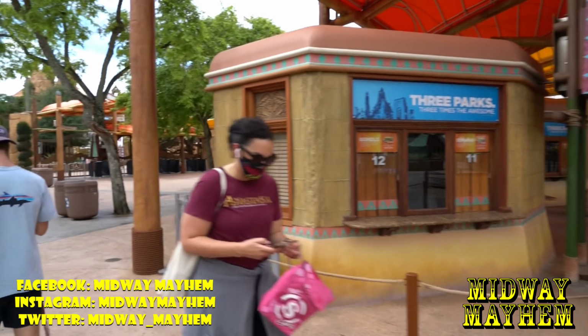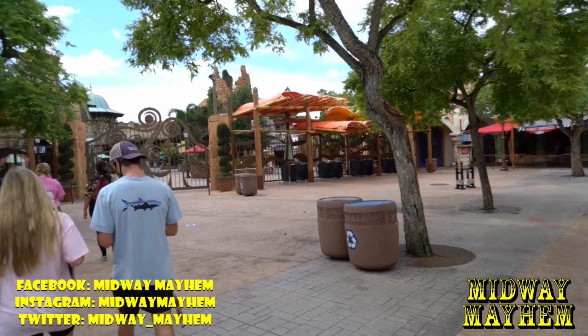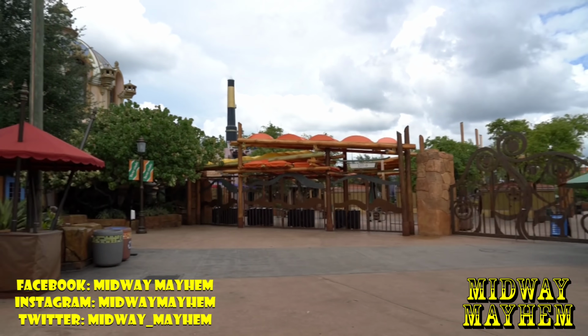Ticket windows are not busy at all. Turnstiles on the right are closed, just like yesterday. Ones on the left are open, and there's no wait. Yep, no wait to get through, and we are on our way.